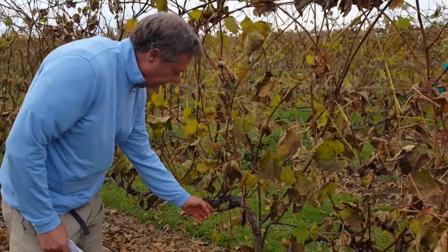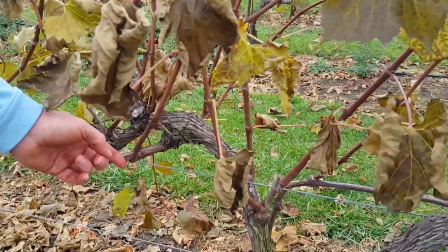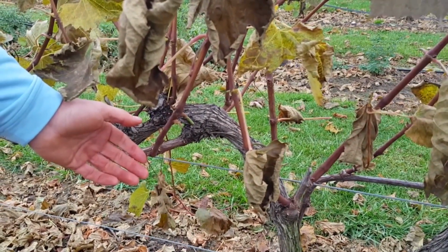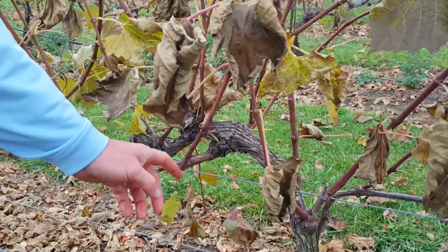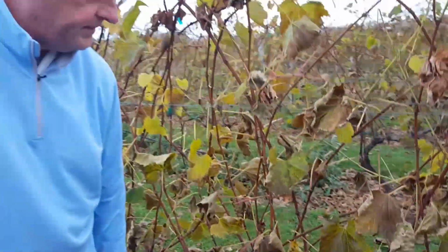And so you see these little nodes here. That right there is going to be next year's bud, which will open in early May, and from that will emerge a shoot, just like the one that it is on right now, and two clusters of grapes. So these little nodes here are next year's harvest that we're going to have.